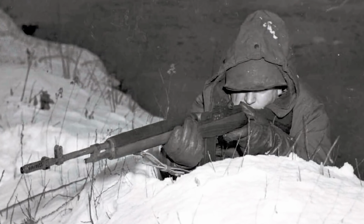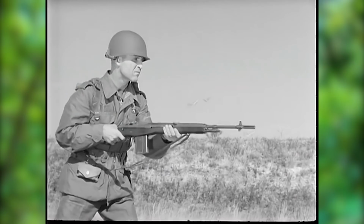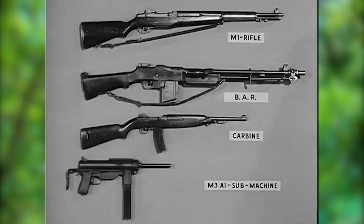There were a few reasons it was chosen, one of which was it being slightly lighter. By 1957, it had gained the designation of M14 and would go on to cause the slow decline and eventual retiring of the M1 Garand, M1 and M2 carbines, M3A1 submachine gun, and the Browning automatic rifle.